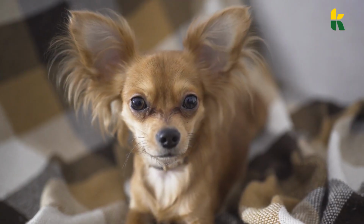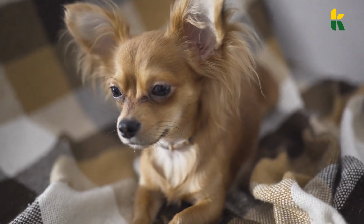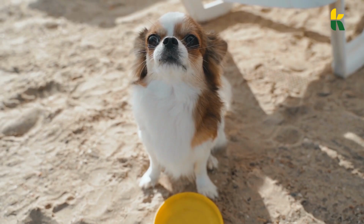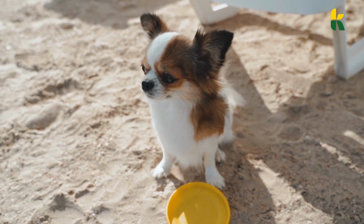The great thing about these little guys is that they're very adaptable. They can live well in small apartments as well as larger homes, but there's one caveat: they need to get plenty of exercise and attention. Owners of Chihuahuas always say that these little guys form strong bonds with them and are very loyal.